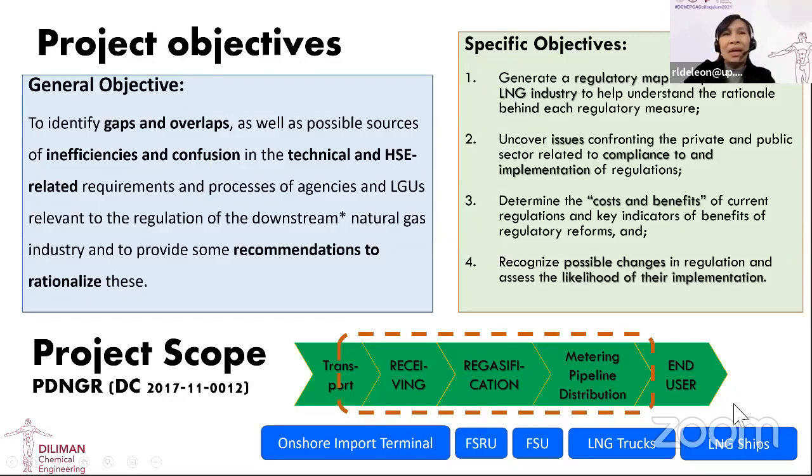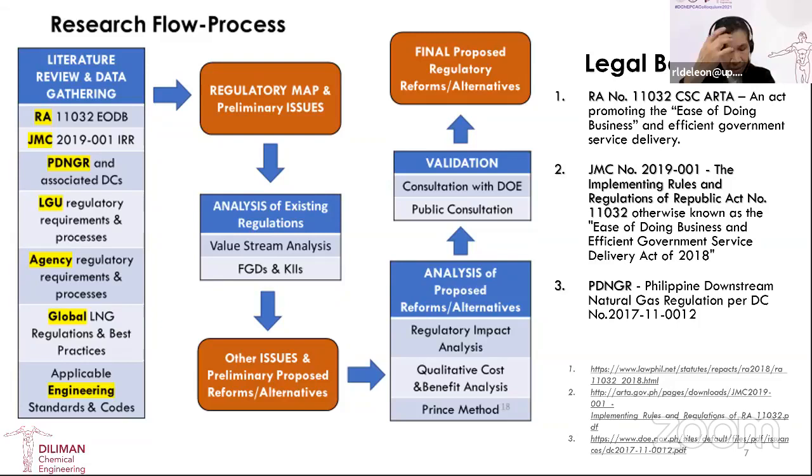The methodology we used is shown in this flowchart. We mainly started with a literature review of the global LNG regulations and applicable engineering standards and codes.